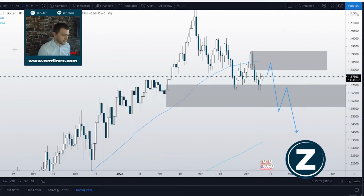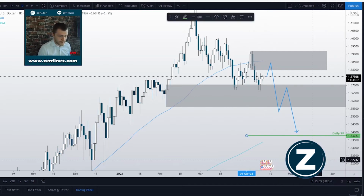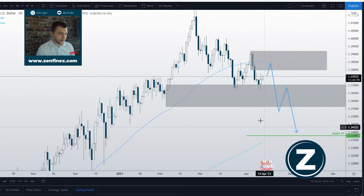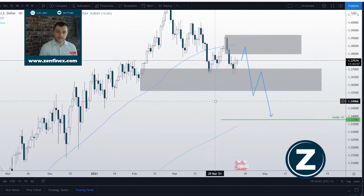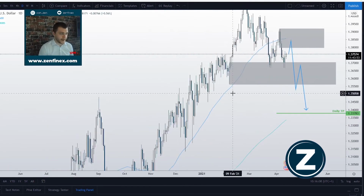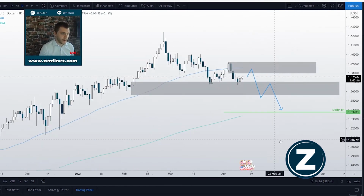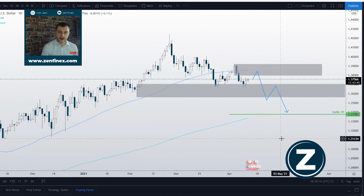Let me just draw that on. Daily take profit around 1.33. This for me would confirm bearish pricing. It would break out of this clear ascending channel that you see, and we could just continue to sell from there. So they're the two pictures I have at the moment.